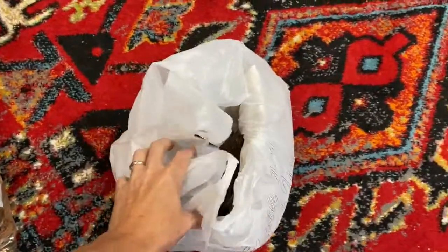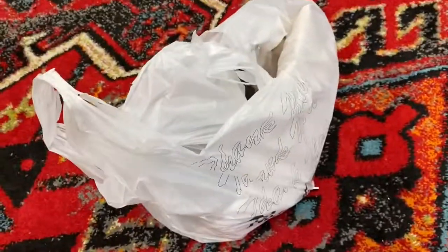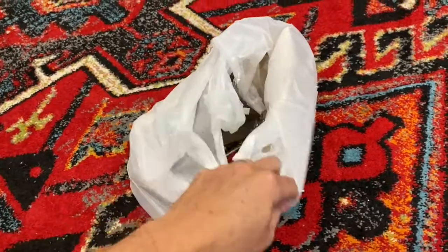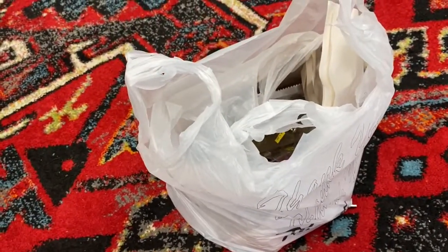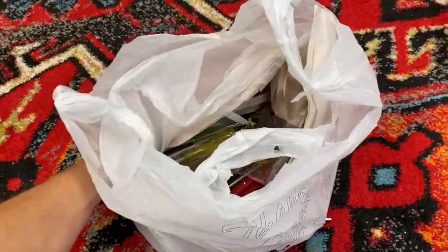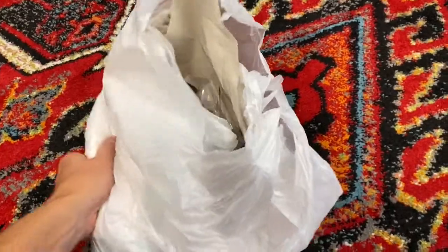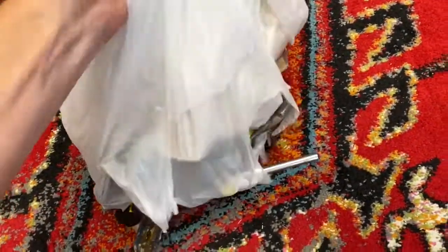Hey guys, Rusty here. Want to show you some stuff I got today. I'm excited about this because of the cost. Everything I'm about to pour out of this bag cost me $9.65 total. That's right, and all the little tags on here are still here so you can see. Most of this stuff cost me between 10 cents and 50 cents. So let's just get into it here.